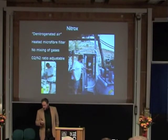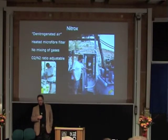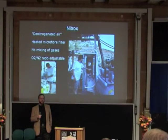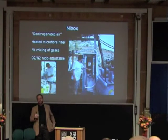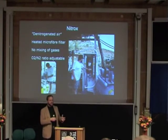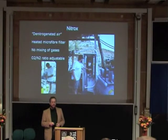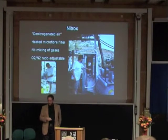We did find a system that produces denitrogenated air. Essentially it uses a heated microfiber filter that was originally designed for producing nitrogen by filtering it out of the air. We simply hook the filter up backwards, and you use the waste product, which is air with less nitrogen in it. So rather than enriched oxygen, enriched air nitrox, it's denitrogenated air nitrox.